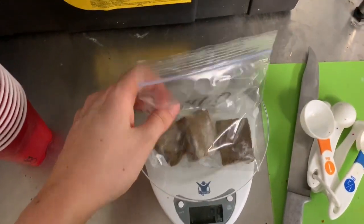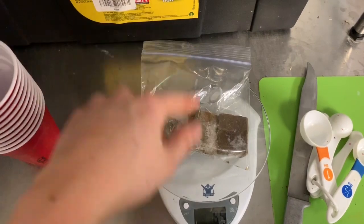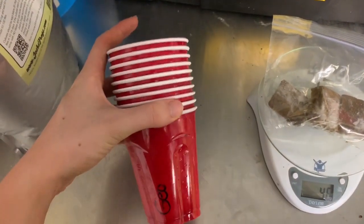It is Monday, so it's a gel day. So I got some Missouri turtle gel here. So they'll get this, and they'll get some salad. And then I have a cup for each turtle.